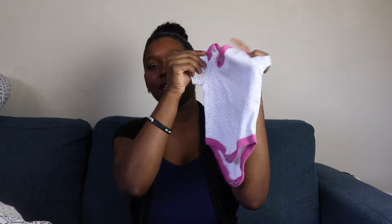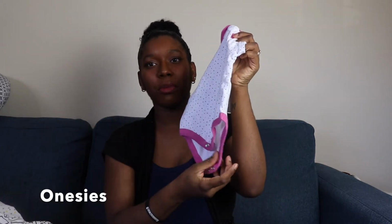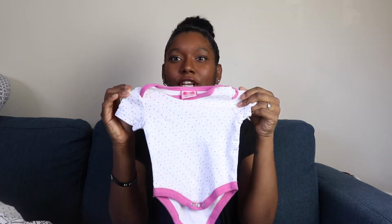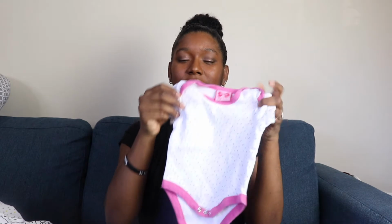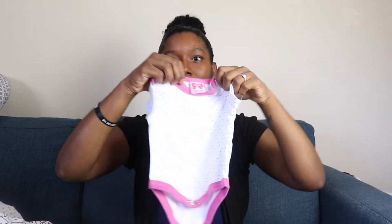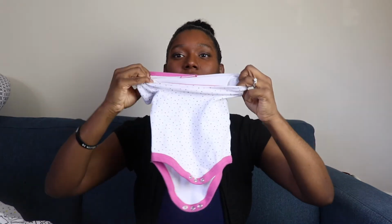But these are super helpful. Now, because it is getting warm, we use the standard ones with the button on the bottom. What I would recommend is, if you ever want to change their clothes and you don't want to put it over their head, for whatever reason, if they've had any situation down here, you can unbutton this and just take the clothes off from the bottom.